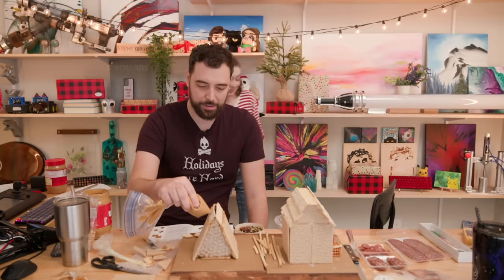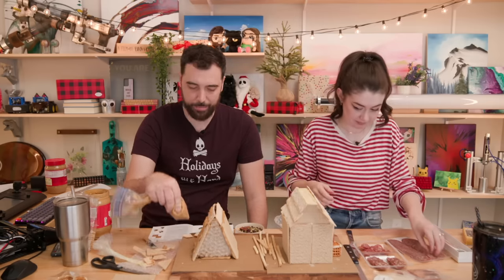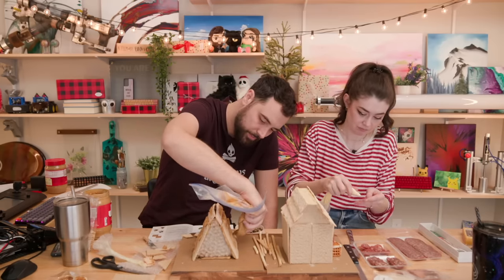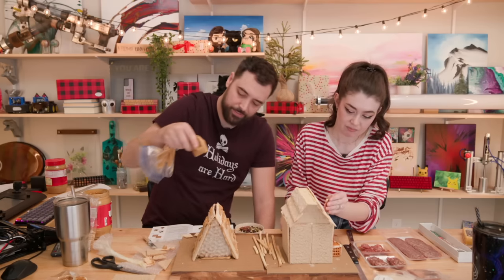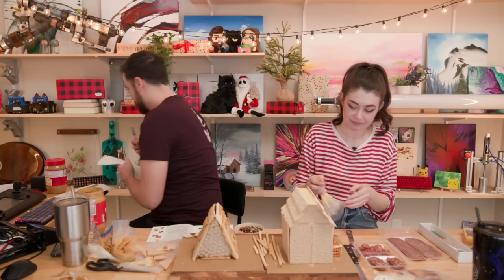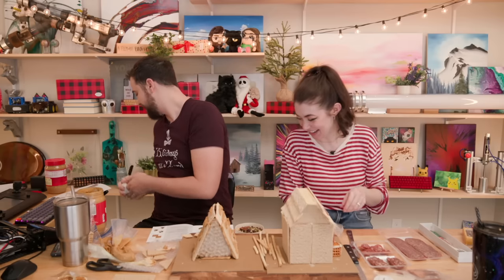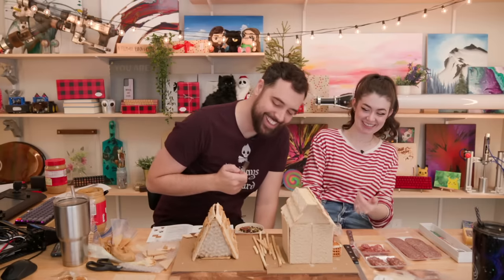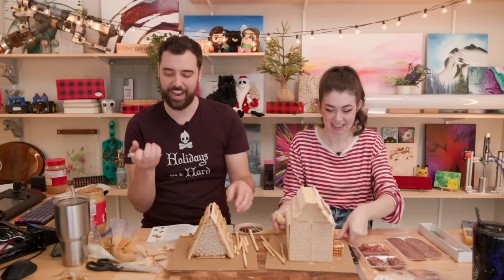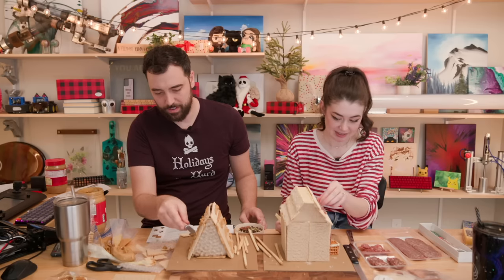I was gonna put a healthy little coating of peanut butter all along here. That's an adhesive for the meats. I'm gonna do one big one, like an attic window. Look at it. I can see that being a window. Don't know if I like it.